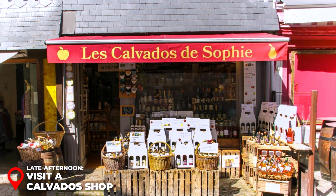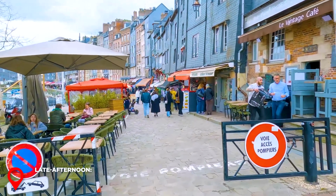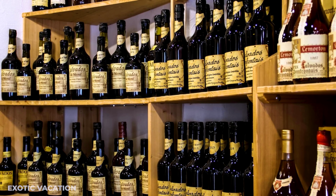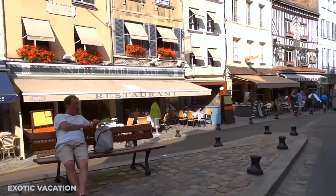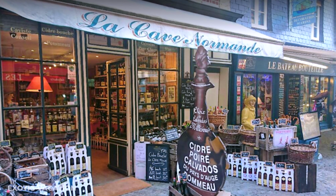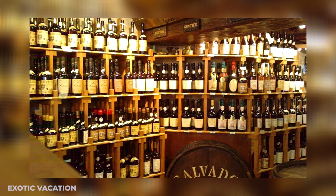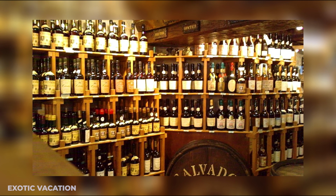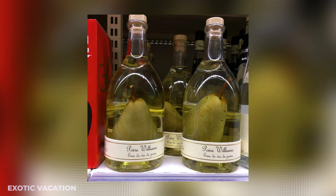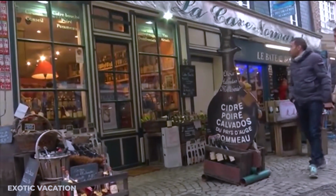Late afternoon, visit a Calvados shop. No trip to Normandy would be complete without a taste of its most iconic spirit, Calvados, the region's celebrated apple brandy. In Honfleur, make your way to La Cave Normande, a warmly lit boutique tucked just a few steps from the harbor. The moment you step inside, the scent of aged oak and orchard fruit greets you. Bottles of Calvados, Pommier, cider, and pear brandy line the shelves, many from small, family-run distilleries just inland.